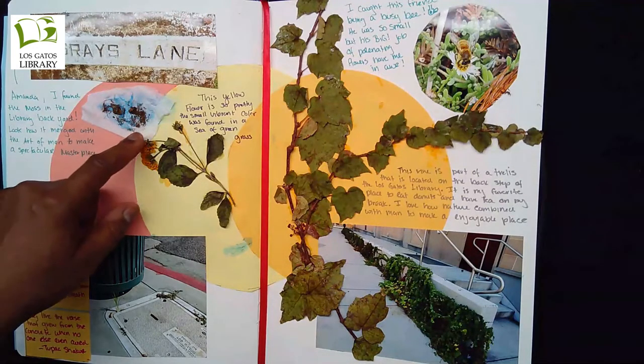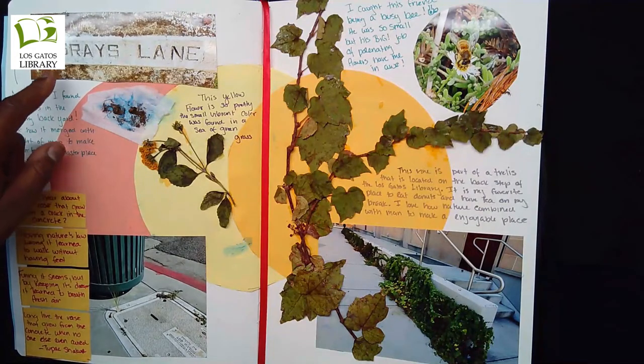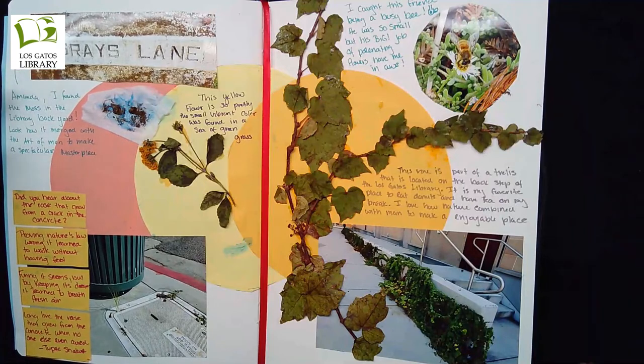I grabbed it and I scraped it off. This is a piece of it. But my favorite part is how the moss, even on the inside of the Gray's Lane, made its way there. And my note entry says, I found the moss in the library's backyard. Look how it merged with the art of man to make a spectacular masterpiece.